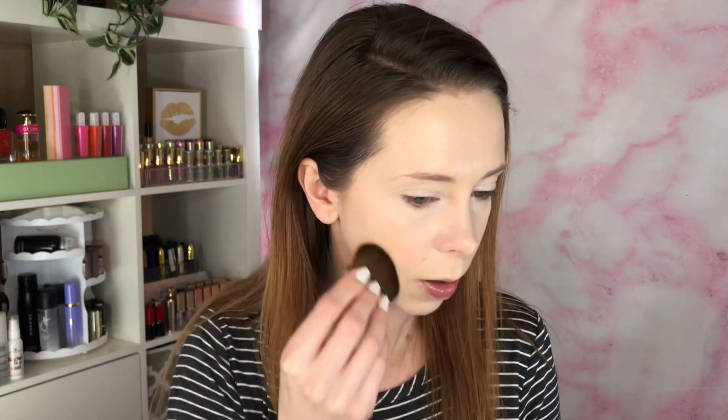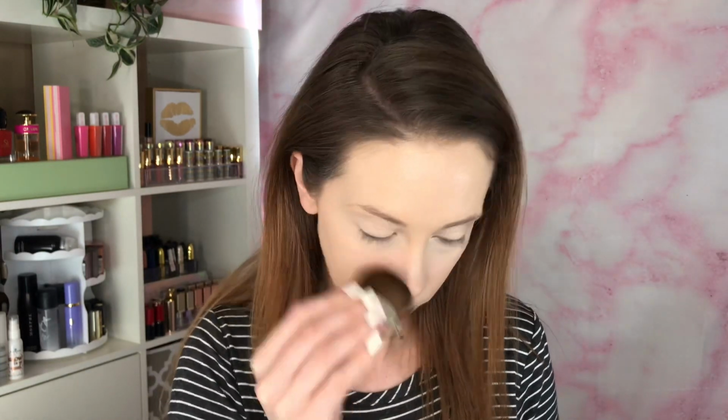Now let's move on to this powder for cushion. So I'm sweeping in, you see the powder's coming off, and it says just sweep on the face. It definitely feels more set on this side than it does on this side. This side's definitely tackier, but I still feel like I need more setting.